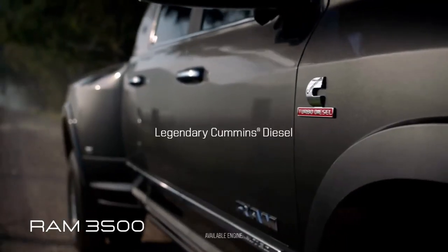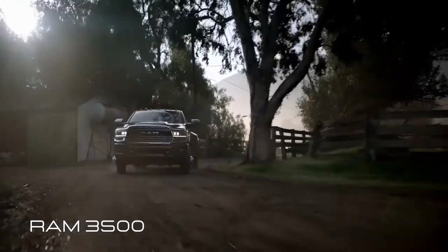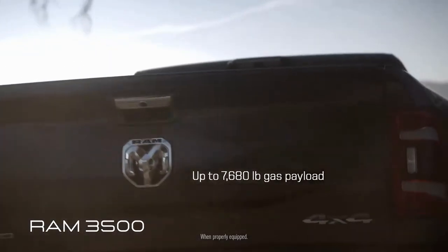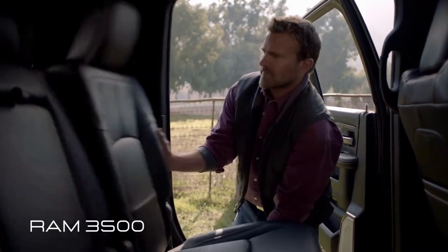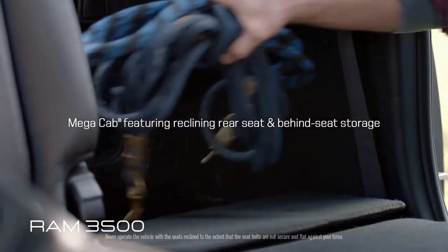The Ram 3500 has a new look that is more bold and rugged than before. The grille is more prominent and distinctive, with LED headlights that are more sleek and bright, and a new hood that is more sculpted and powerful. It also has taillights that are more modern and stylish, and a new bumper that is more aerodynamic and functional.